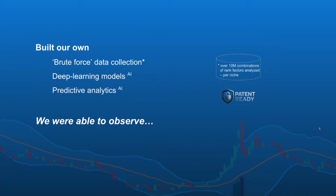So we set out and we built our own, and it was not easy, nor did it take the first time. It took many iterations. We created our own brute force data collection model, one that pulls in so much data that our deep learning model ends up cranking through tens of millions. Some niches are 5 million, some are 40 million, so it really depends on the size of the product niche, of the subcategory. And so we're pulling in and analyzing tens of millions of combinations of data, which should be enough, but I always want more. So I'm always adding more and trying to balloon that number up even higher.